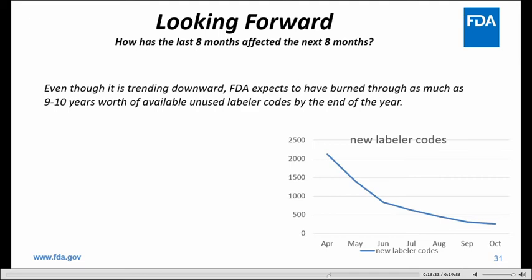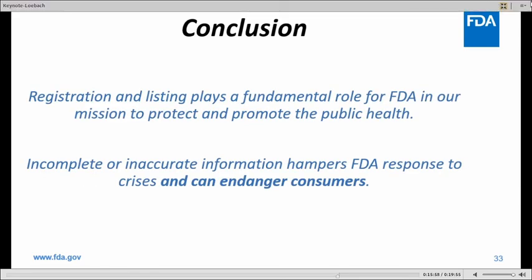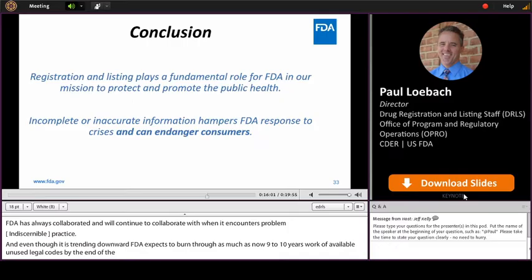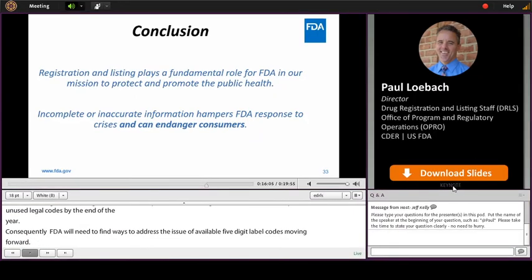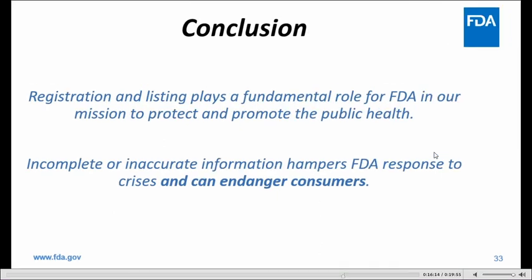And even though it is trending downward, FDA expects to have burned through as much as 9 to 10 years worth of available unused labeler codes by the end of the year. Consequently, the FDA will need to find ways to address the issue of available 5-digit labeler codes moving forward. And so, to conclude, I'm going to bang my drum one more time to get the message across that registration and listing plays a fundamental role for FDA in our mission to protect and promote the public health. Bad data, incomplete or inaccurate information not only hampers the FDA, it can endanger consumers.